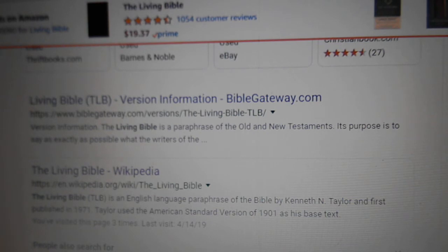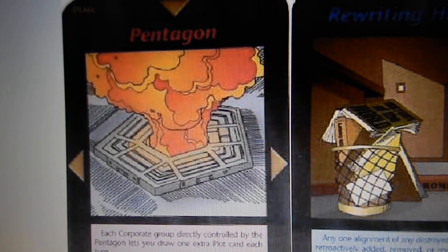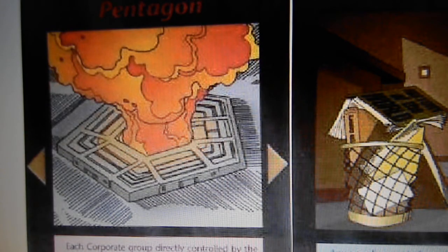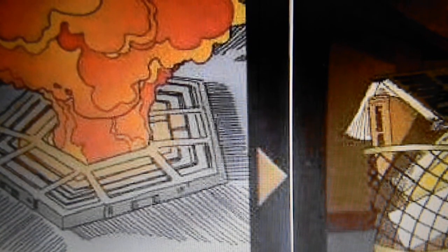Okay, could this be an indication of what they were trying to say here with the Living Bible in this image? It could be. It very well could be. I think it is. I think it's a hint. Because, first of all, this waste paper basket, like I said in part 1, is a pretty good clue.